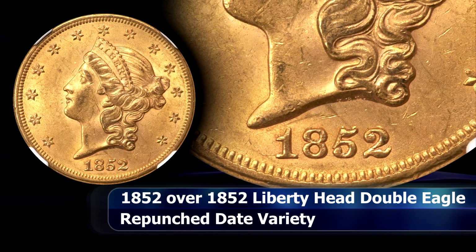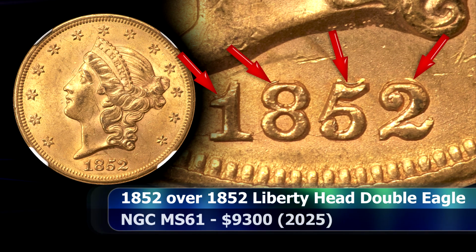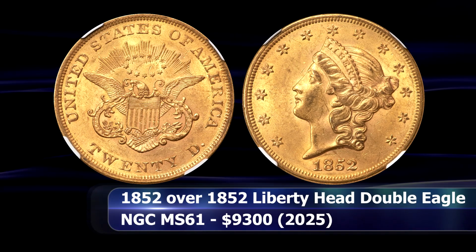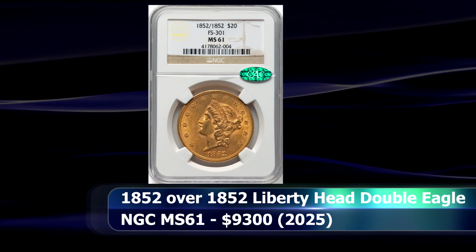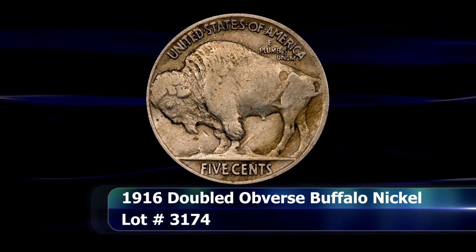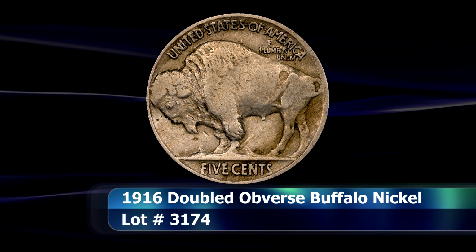Most 1852 double eagles that are found today, regardless of whether they are the variety or not, are in grades of below AU, typically VF to AU. So this MS61 graded example from NGC is an especially pleasing survivor. It was sold at auction for $9,300.